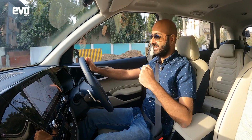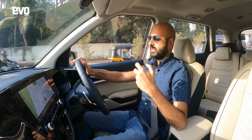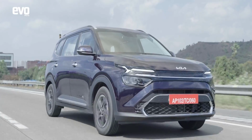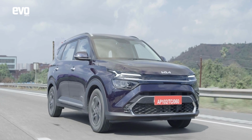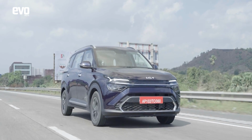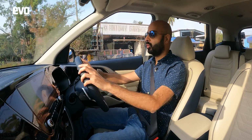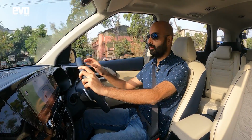Right, so the Kia Carens, what do I think of it? Well, let's start with the engines. There are 3 engines on offer in the Carens. You've got the 1.4 turbo-petrol, you've got the 1.5 diesel, and you've got a 1.5 nat-asp engine. These drivetrains are bang identical to what you get in the Seltos, peak outputs included.